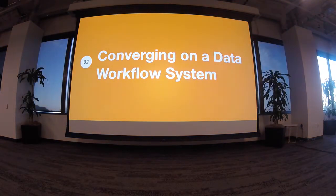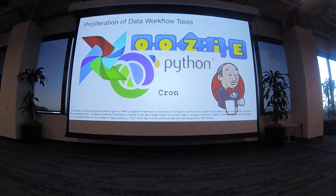So I'll talk about how we converge on a data workflow system at Uber. When I started at Uber, we had a proliferation of data workflow tools. Data scientists or machine learning engineers were using a variety of tools to create their workflows. This included Jenkins, Cron. We also had an open source tool called Oozie. We had a couple of in-house tools written in Python, one in Clojure, and we also had an Airflow-based system. Obviously, some of these tools are not even meant for data workflows, including Jenkins and Cron, and they're obviously not ideal for that specific use case.